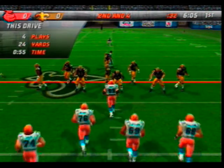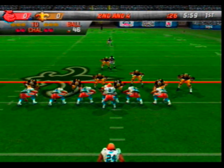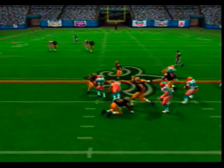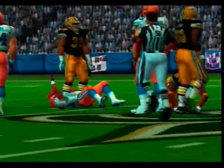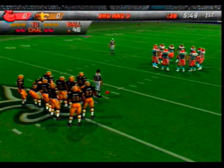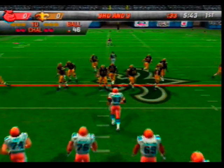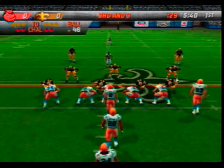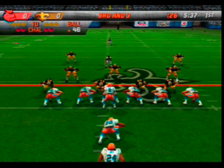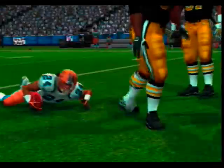Second down and four to go. The Saints come out in a 4-3. He gets the carry. Number 39 is there for the tackle at the 46-yard line. Ball on their own 46. Ball on the 46-yard line. All right, now, keep the throttle down. Leaving in the backfield. What's the hard count? Baker is there on the stop at the 48.